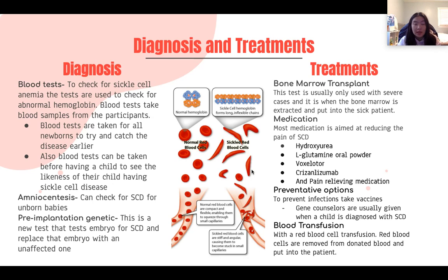Blood tests are usually taken now for all newborns to catch the disease earlier, to start treatment earlier. And also, blood tests can be taken before having a child to see the likeliness of the child having sickle cell disease. Then there's amniocentesis, which is basically where they take the amnio fluid from the pregnancy sac and they check for SCD in the unborn baby. Then there's a new diagnosis called pre-implantation genetics. It's basically where they test the embryo for sickle cell anemia, and if they find it, they replace it with a healthier embryo out of the sac.